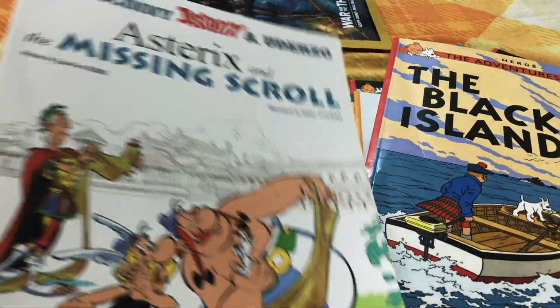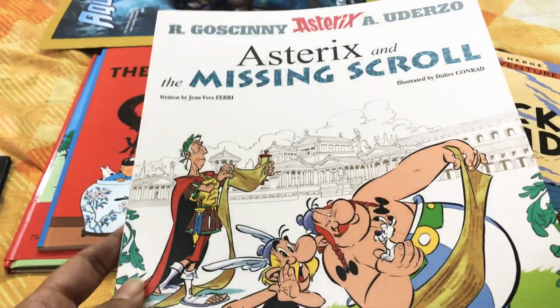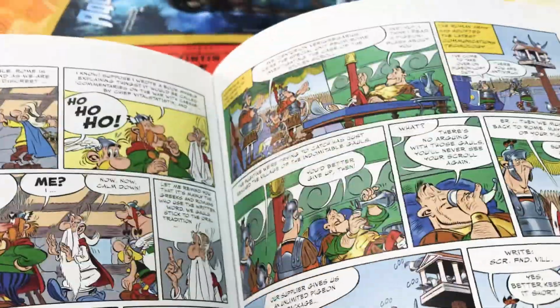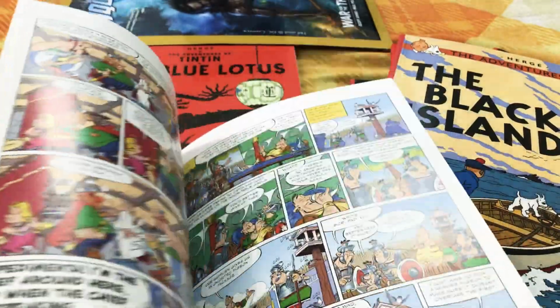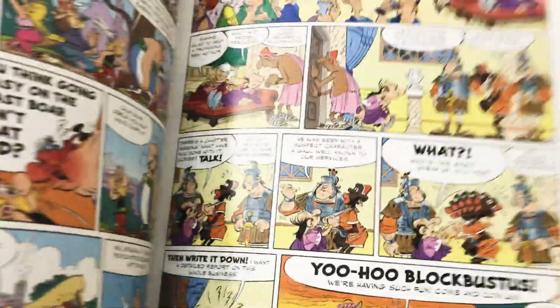So this is an Asterix book. I just picked it up to see how Asterix is, and it was basically on sale, so I got it cheap. To be very honest, I didn't like Asterix much, although the artwork is very, very good. A lot of interesting characters and stuff, but I just couldn't bring myself to become an Asterix fan.